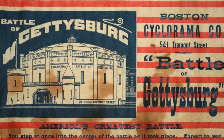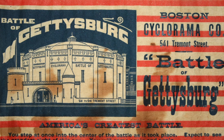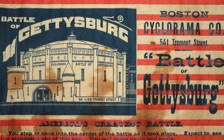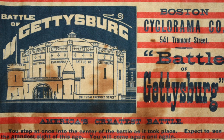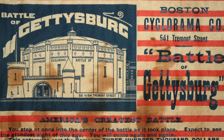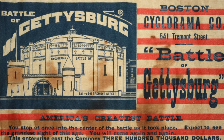Cycloramas are massive panoramic oil paintings which were a popular form of entertainment in the second half of the 19th century. They were often displayed in special auditoriums and enhanced with foregrounds of landscaping and life-sized figures, allowing visitors to seemingly step inside of the scene. Most cycloramas depicted significant historical events, such as battles or scenes from classic works of literature.